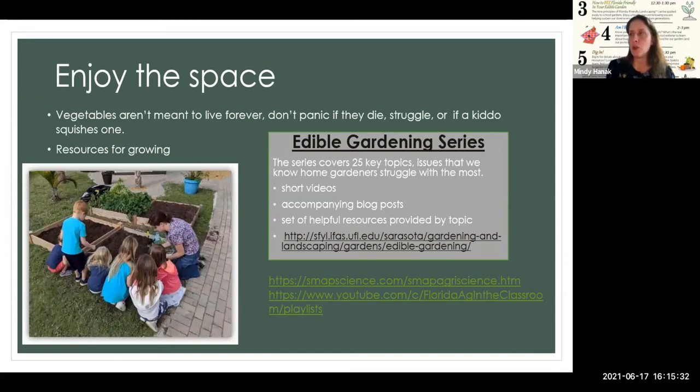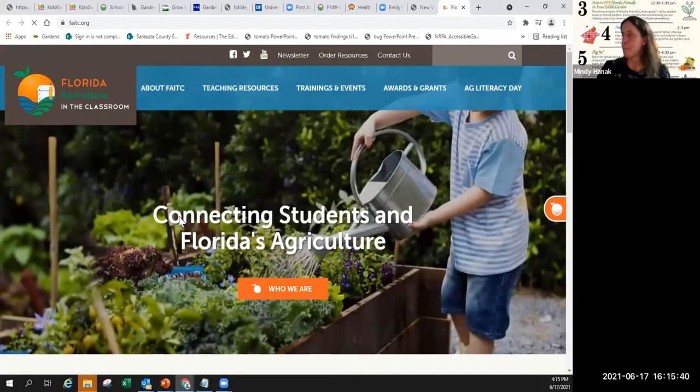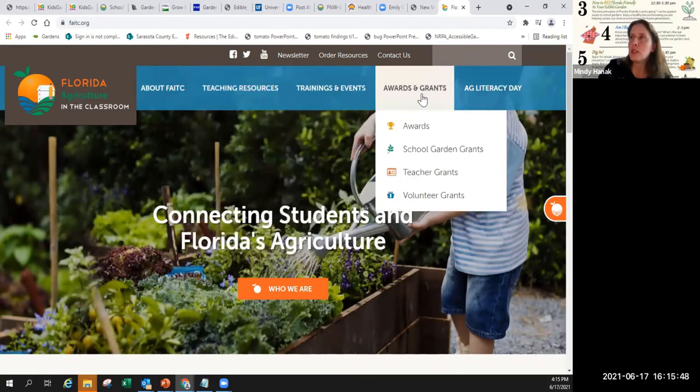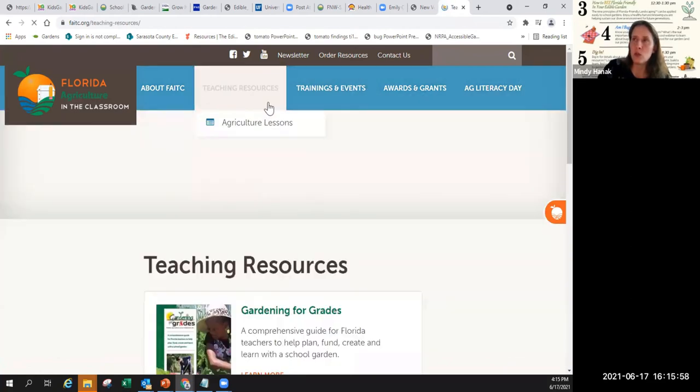And so I'm going to show you, let me see here if I have that. So you're seeing Florida Ag in the Classroom and then the drop down for teacher resources. So you can see over here, they have awards and grants that they do and different kinds. And then if they're having any trainings coming up, and then the teaching resources.